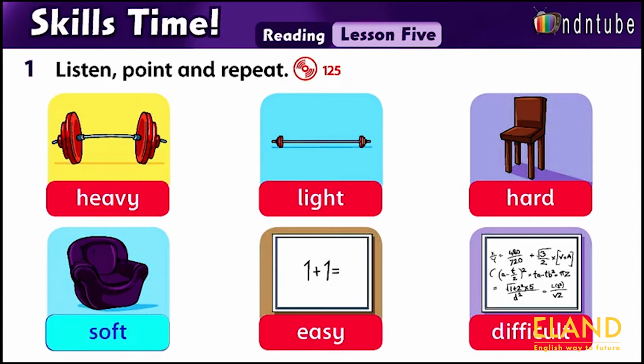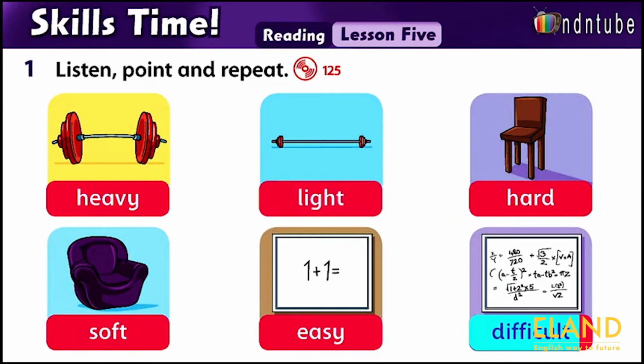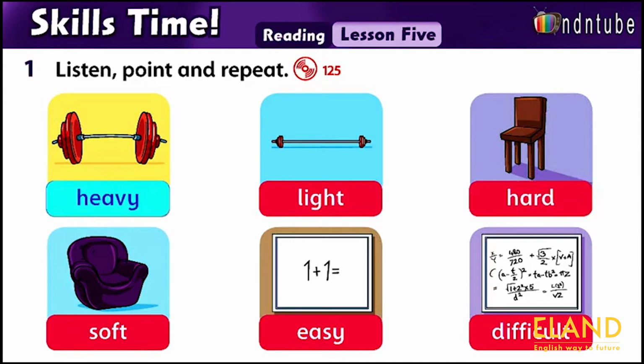Soft. Light. Difficult. Hard. Heavy. Easy.